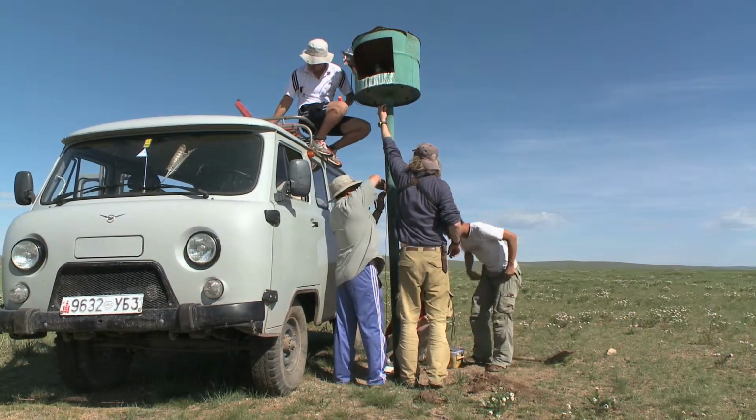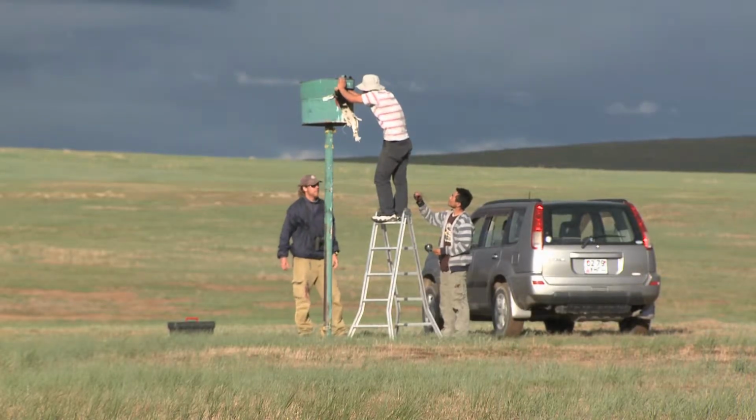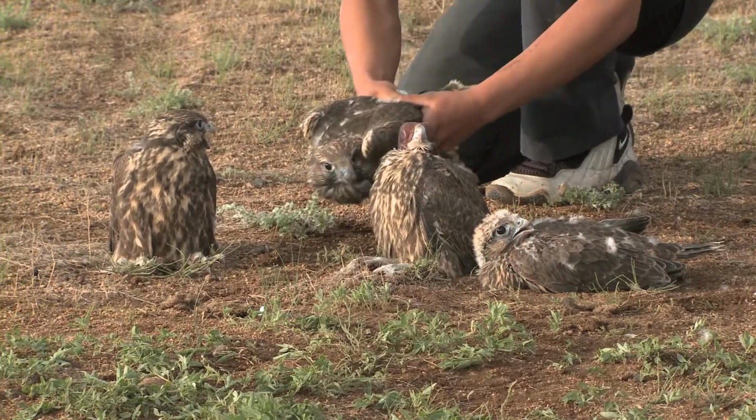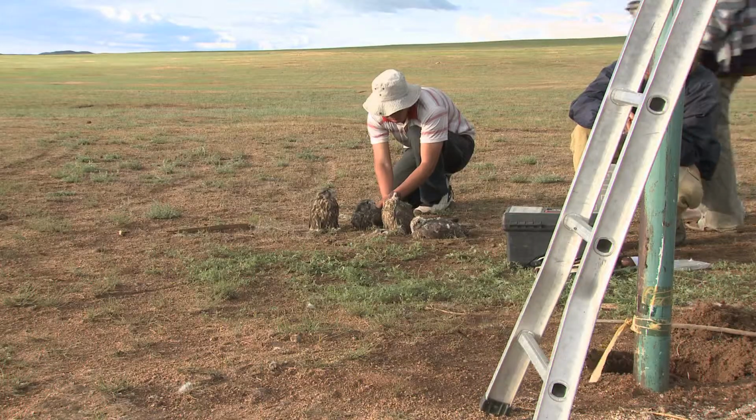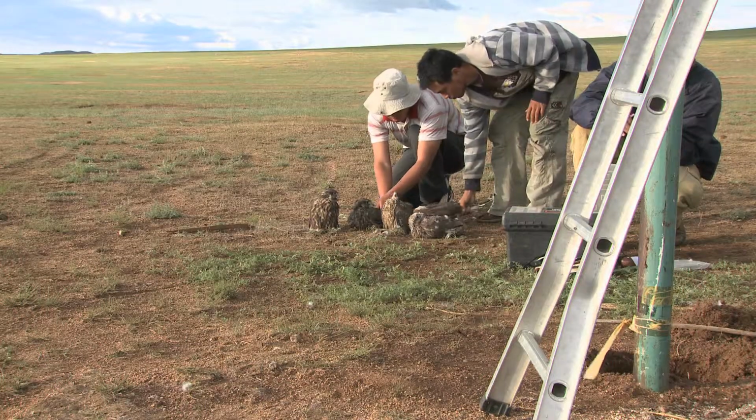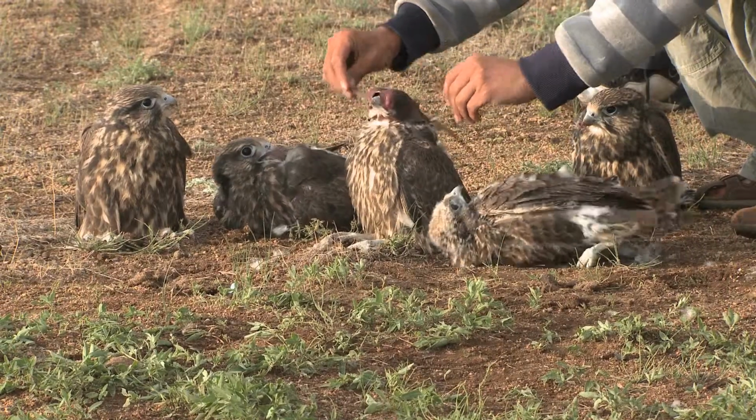We should get at least 10% of these nests occupied by breeding Saker Falcons. That's around 500 breeding pairs of Saker Falcons within the next 3 years. It's a project which has a very definite, tangible endpoint with a conservation benefit. You can physically see the population increasing. You know that you've created these new breeding birds. So there is a real tangible endpoint which is very satisfying for this sort of project. You can see the end result.